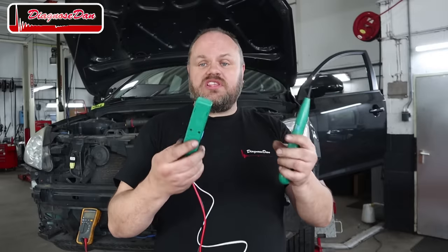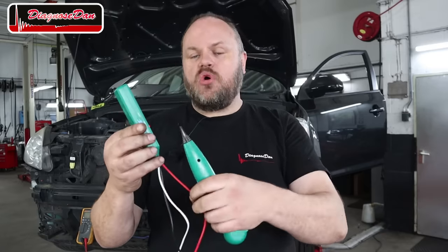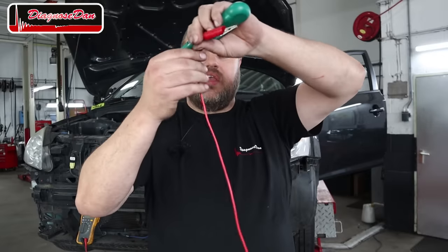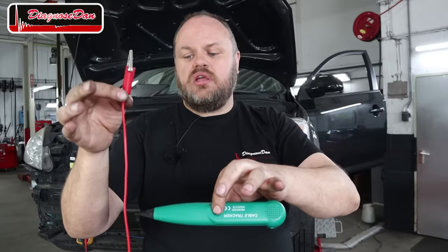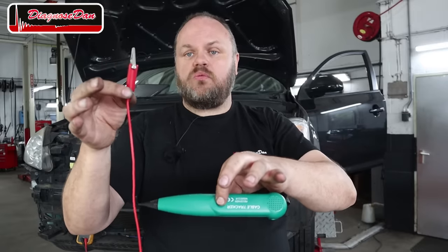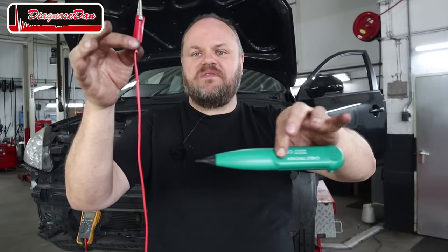What this tool does is this little unit emits a tone when we put it on, and you can see the red LED flashing. It emits a tone on this red wire, and this unit is able to receive that tone. So when we push the button, it gives an audible tone, and when we move away from the wire, the tone will fade away.